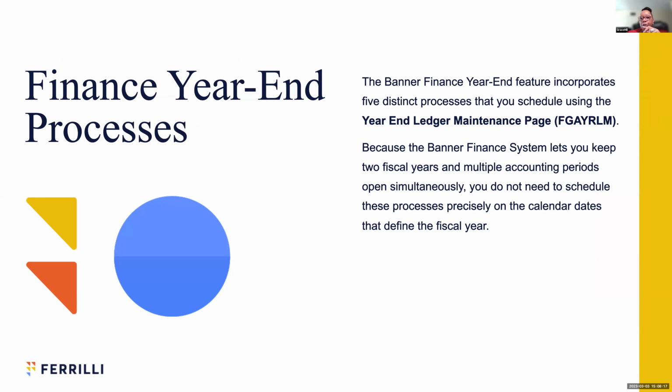There is a year-end ledger maintenance page that you need to go to. And this system really allows you to set up your calendar, your date of when things are going. It gives you the ability to name things how you want to name them, and set up when this is going to roll forward. It actually gives it a date of when it's going to roll forward. Because Banner also lets you have multiple charts of accounts, okay? You might not know this, but you run everything, but everything does not close together. You're going to run them one at a time to close down those charts, all right?